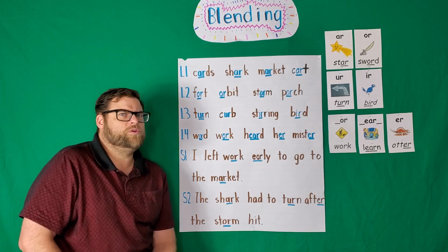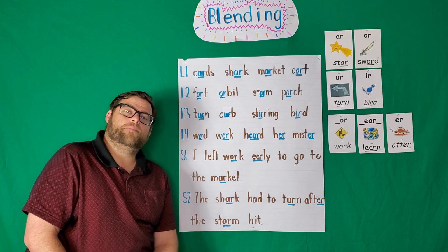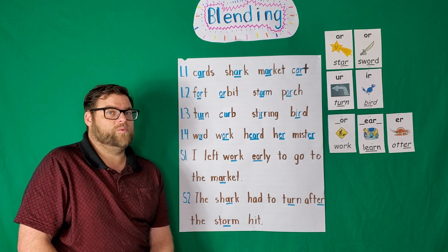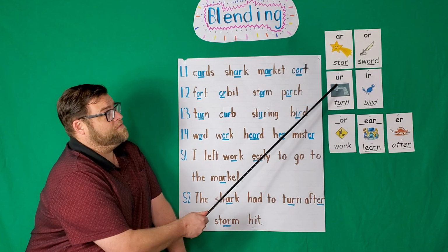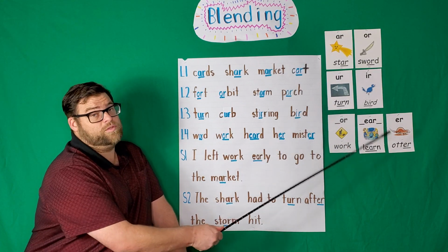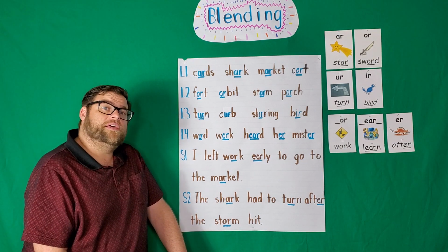Now, many of you, when you learned your letter sounds when you were little, learned that the letter R says er. But in fact, R actually says r. It doesn't say er. If we want to make the er sound, we have to use one of these R-controlled spellings. Okay, so we're going to go through today's blending lesson.